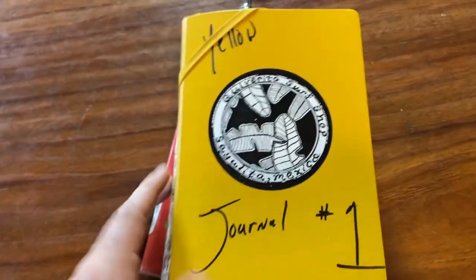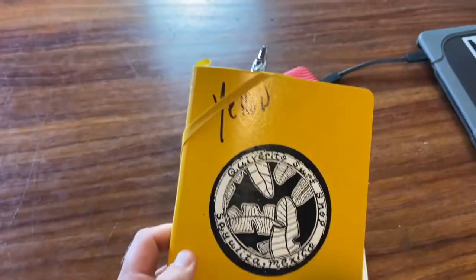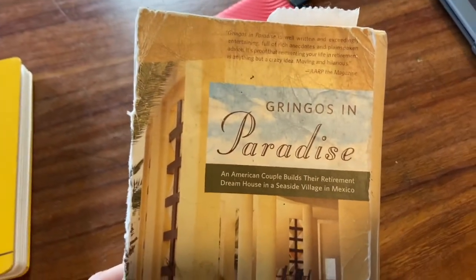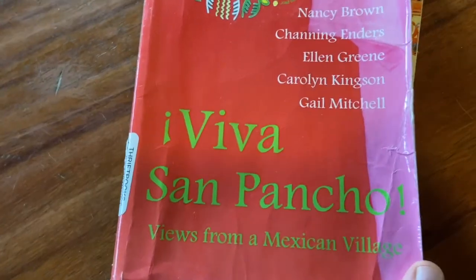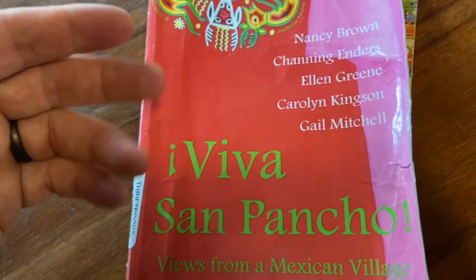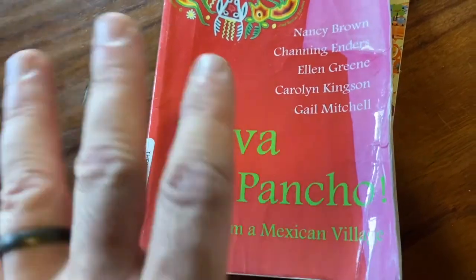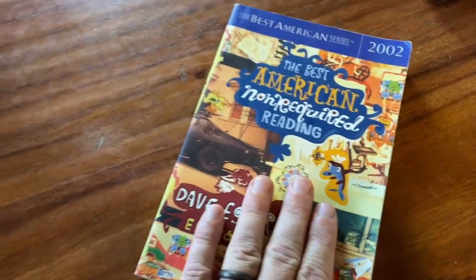So things that I have when I'm writing, I always have my journal full of notes. This is yellow journal number one. I always have the book Gringos in Paradise that I'm basing my book on. This is another local book that I use as inspiration. It was written by these five women here in San Pancho. But yeah, I use this as a bit of a reference point. And I always have this with me when I'm writing.